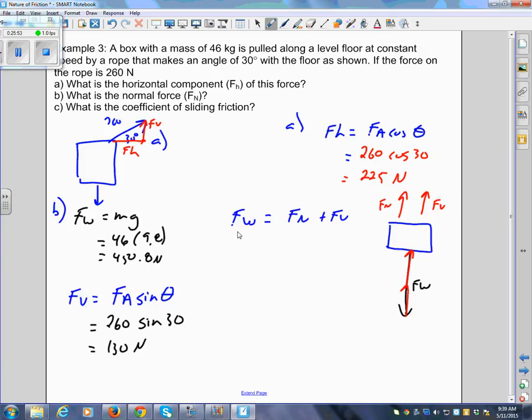So now, what is the actual normal force? That's what the question is. What is the normal force? What's the weight force? 450.8. We're solving for normal force. Do you see how writing the formula and organizing things is a good idea? Vertical component, 130.